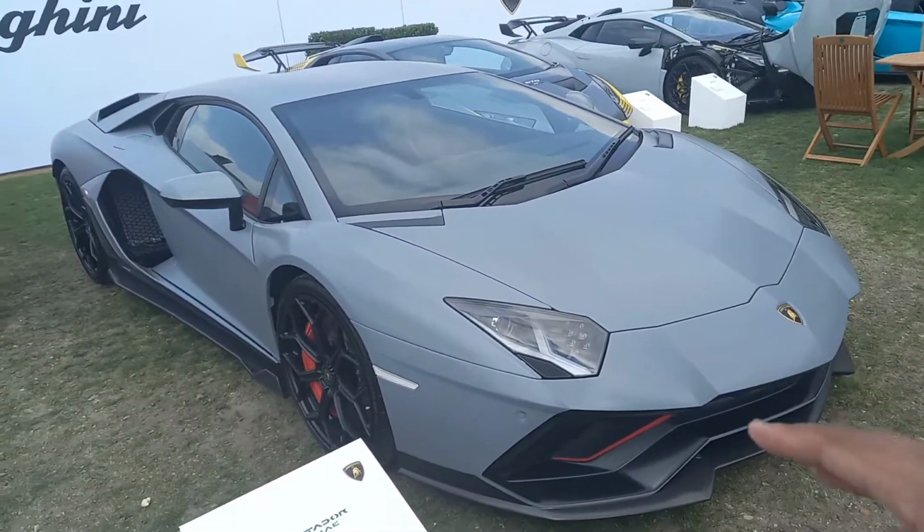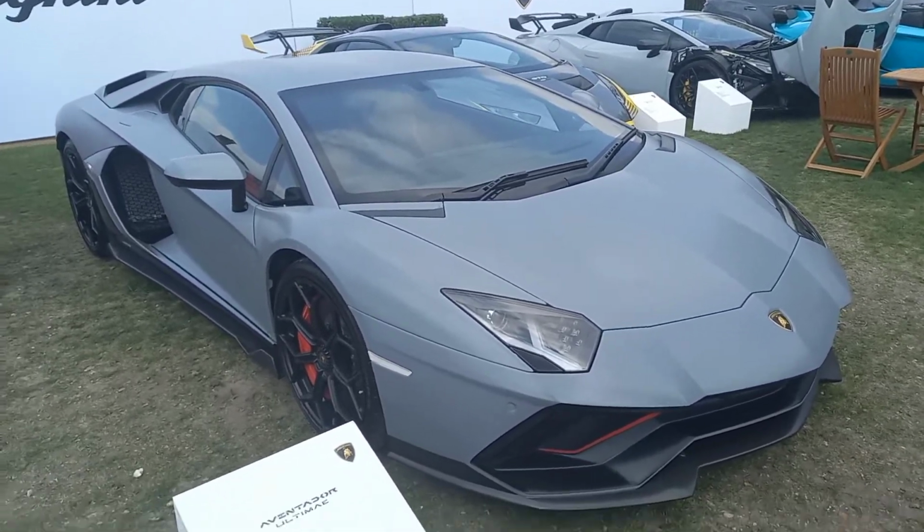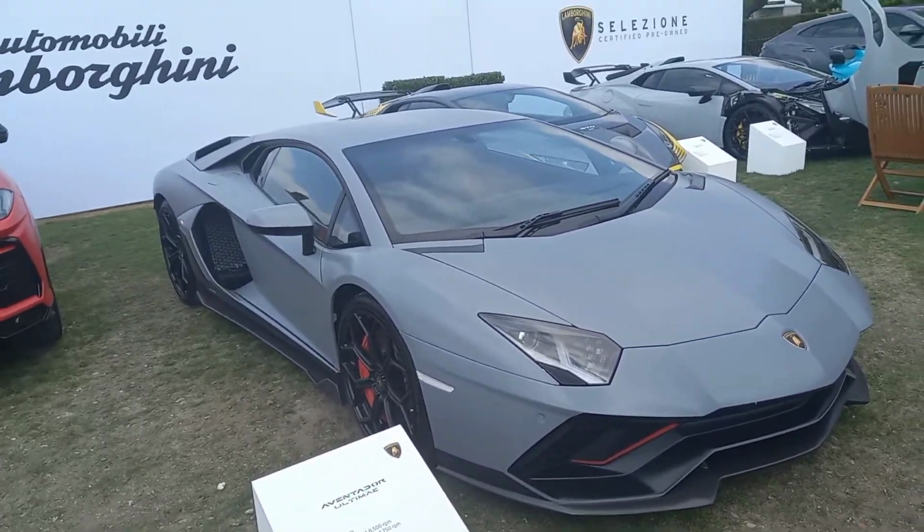Over here we have the Urus, the brand new Ultimate. This is the first one official in the UK. The second one I just saw about 2 weeks ago. That's the second one here in the UK.